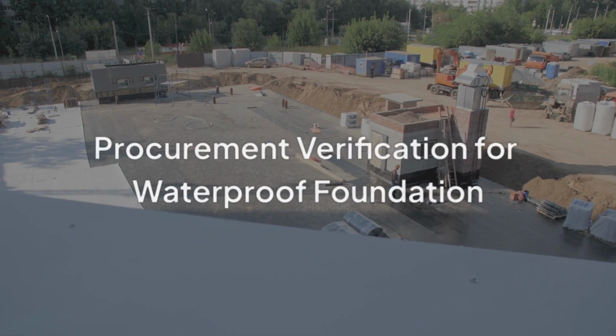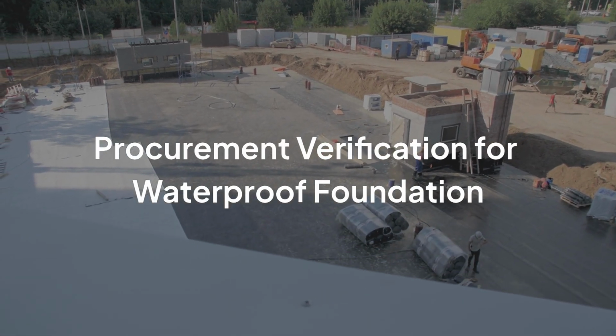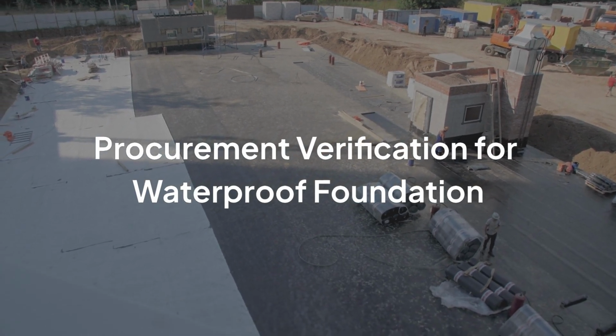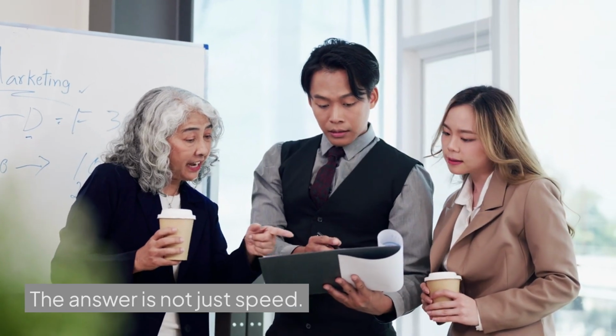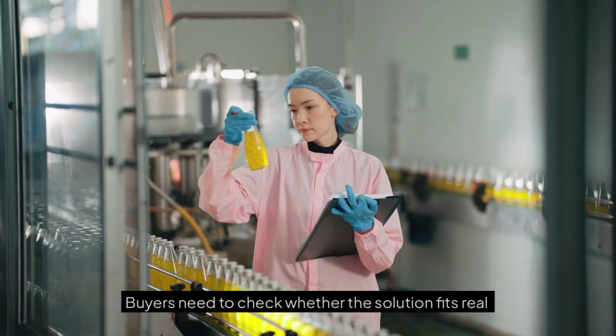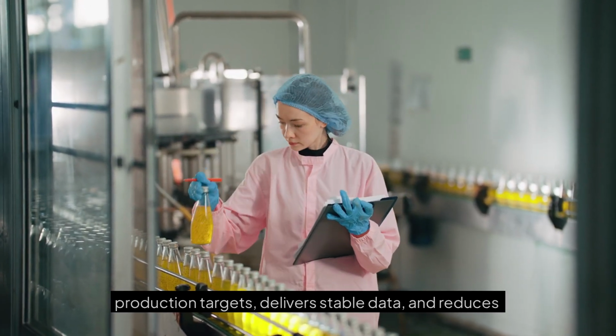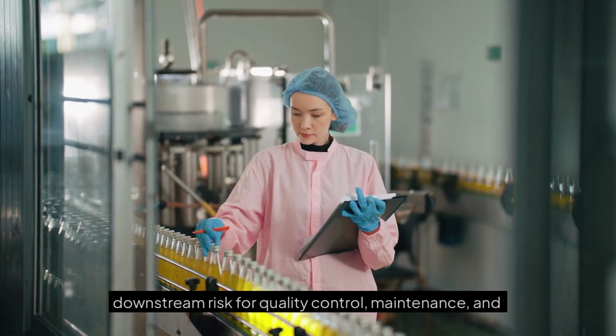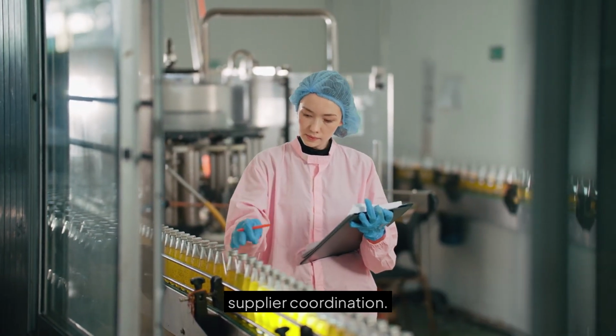What should procurement teams verify before choosing long-lasting waterproof foundation specifications? Buyers should check before wholesale sourcing. The answer is not just speed. Buyers need to check whether the solution fits real production targets, delivers stable data, and reduces downstream risk for quality control, maintenance, and supplier coordination.